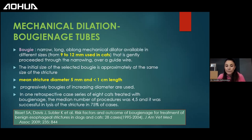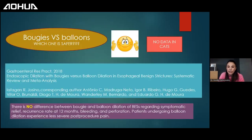And in one retrospective case series of 8 cats treated with boogies, the median number of procedures was 4.5, so around 4 to 5 procedures, and it was successful in about 75% of the cases. So it's actually what you're more familiar with. But in veterinary literature, the boogies have not been used long enough and in enough cases that we can have safe results and can safely advise it.